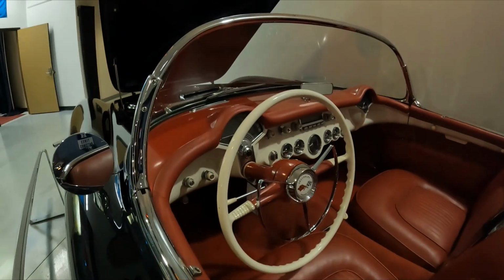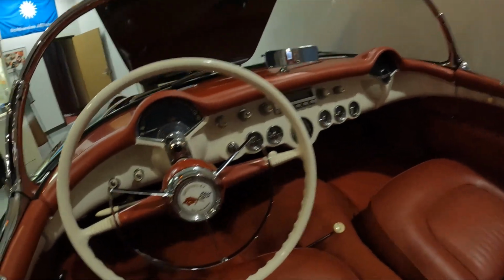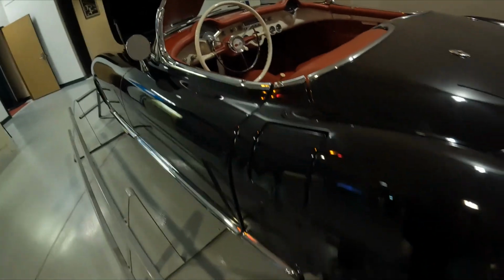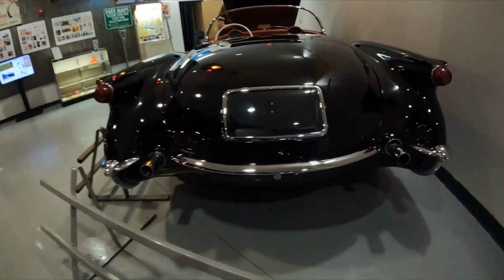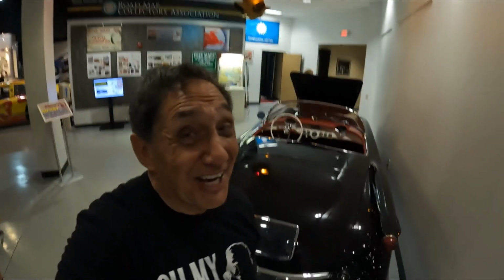Adrenaline red, and I like it. Look at that dashboard. Wow. That is amazing. Absolutely amazing. And dual exhausts. You can't go wrong with that.